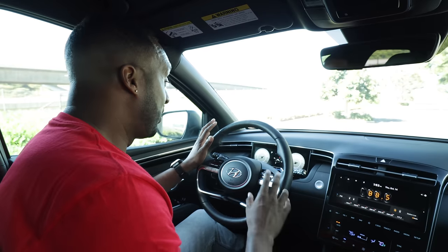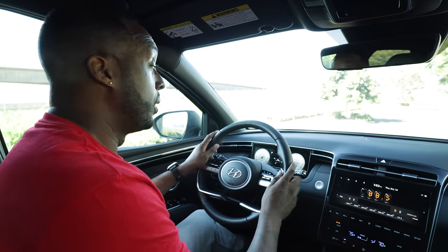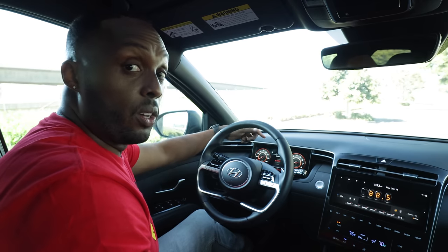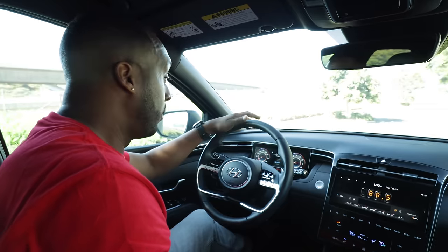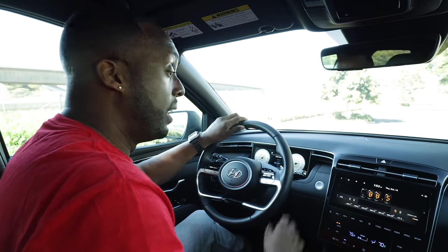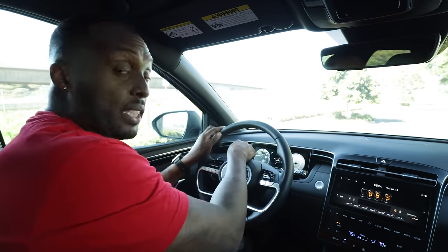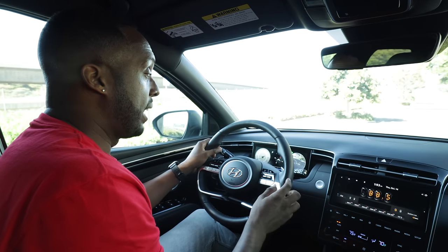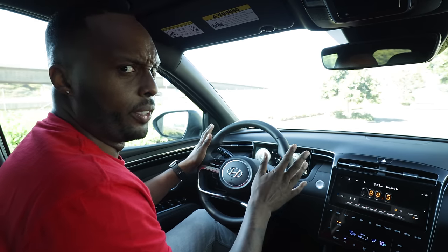I really like how the screens are laid out in the Santa Cruz. The digital gauge cluster actually changes the graphics depending on which drive mode you're in, which is a cool little touch. And check this out. Your blind spot can pop up in the speedometer or the tachometer, depending on which side it is. That's a neat feature for your safety.